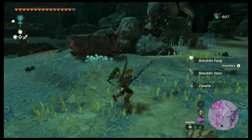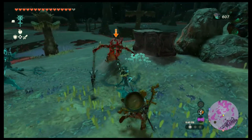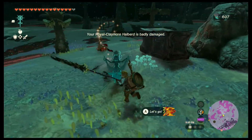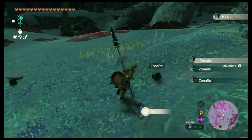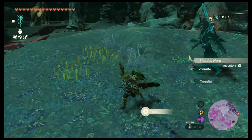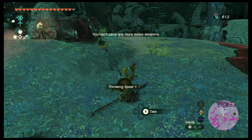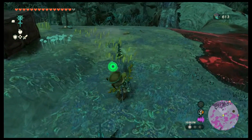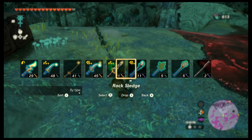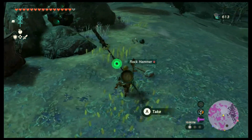That is one of the main annoyances of using a spear, is that you got no shield in the meantime. Give me that Zonite. Throwing spear, huh? I'll take that. So I can drop this and pick that up.